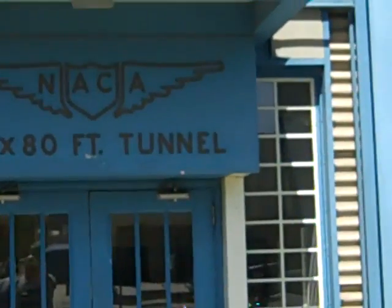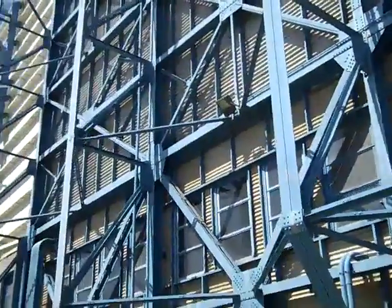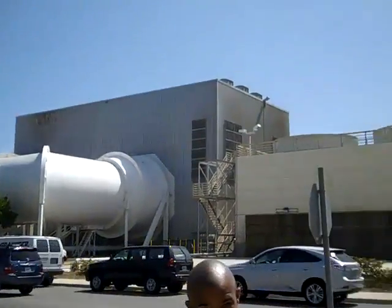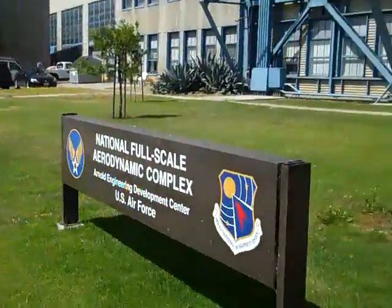Kind of cool. That's the old NACA symbol from before NASA started, and it's just kind of cool. Great big steel covered building. We'll do a better tour later on the trip, but it's just kind of cool seeing all this stuff.